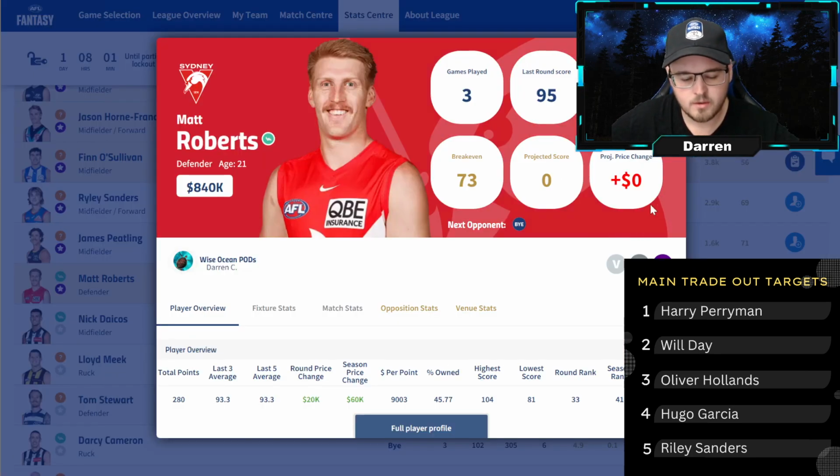Matty Roberts, I do not recommend trading out. I think it's a bit of a waste of trade. He's still got plenty of money to make. Scored the 95 on the weekend, break even of 73. You're trading him out, you're not trading him back in. That's just a waste of 2 trades.